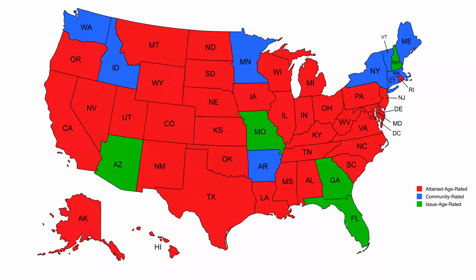A lot of focus is placed on how Medigap plans are rated, but frankly, we think this topic is a bit overblown. How dare you? The premium rating for your specific Medigap plan that you choose will ultimately most likely be determined by the state that you live in. And you can see a map on the screen showing the most common premium rating methods in each state.